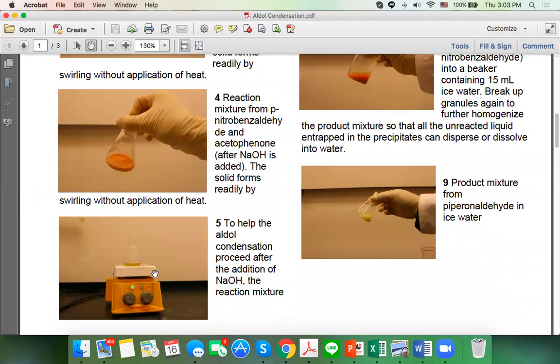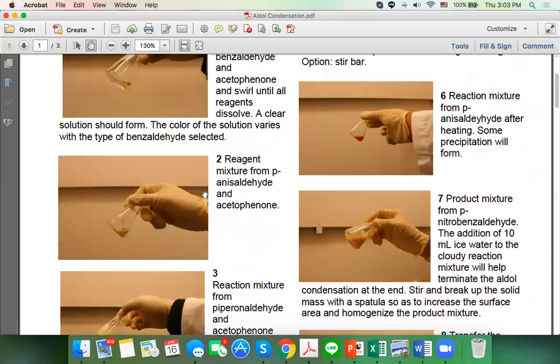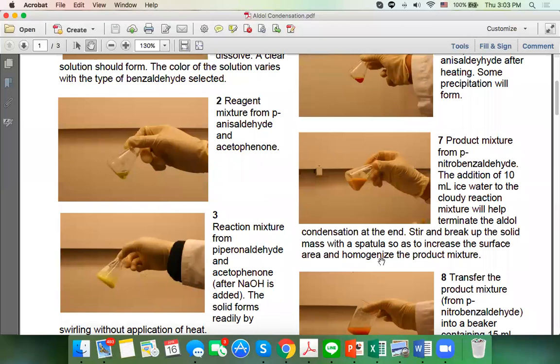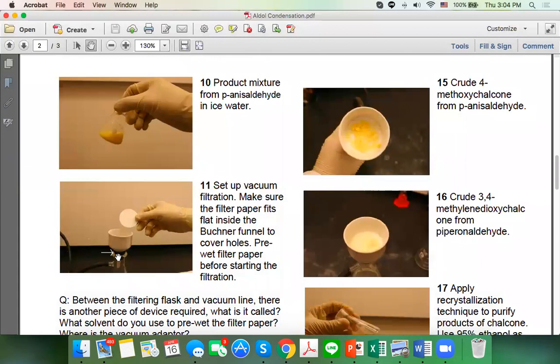And then if you want, heat up a little bit, okay? After you combine sodium hydroxide solution, swirl. Yes, then after you let the reaction run 5-10 minutes, you will see the color change even more, okay? And then go ahead, you can collect your product on the vacuum filtration. It is so simple, right? It's so simple. This reaction is very straightforward.